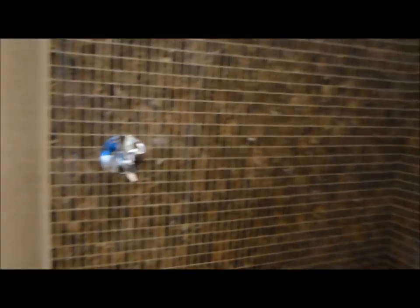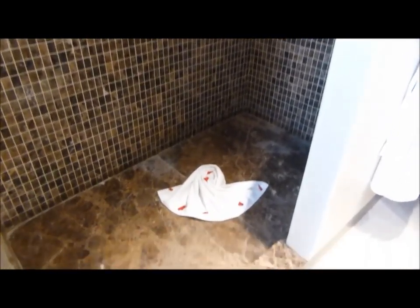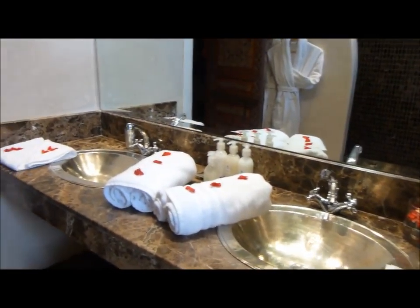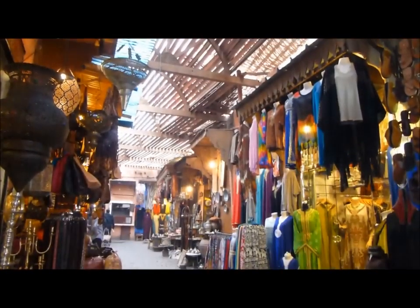Rose petals. Of course, I don't know how we're going to use the shower like this. Of course, one has to have rose petals everywhere. So we're going to try to be comfortable here for the next few weeks.